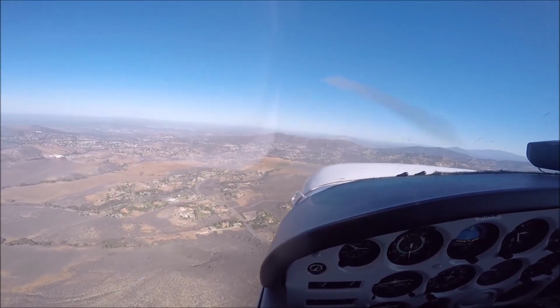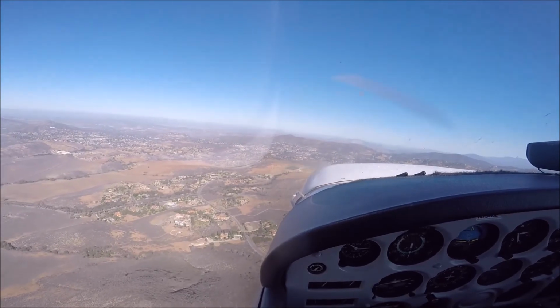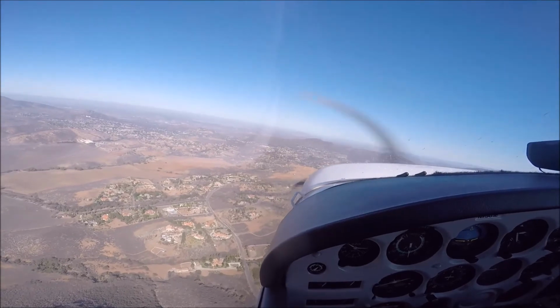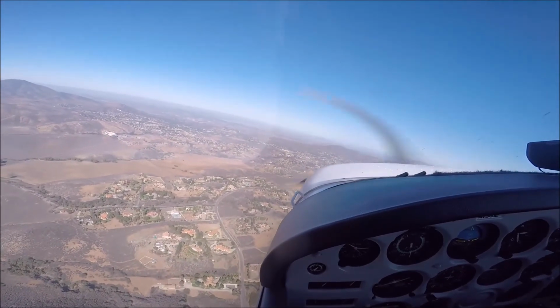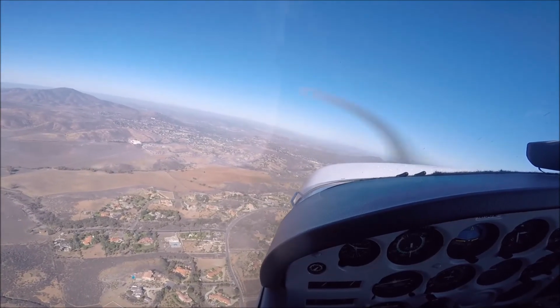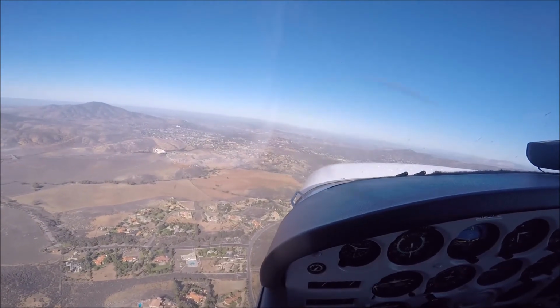Alright. So record. Northeast, green and white Cessna 4711 Bravo, 3,500. We are about 5 miles to the south of Lake Wohlford, northwest down. We're heading to Blackington, San Diego Northeast.